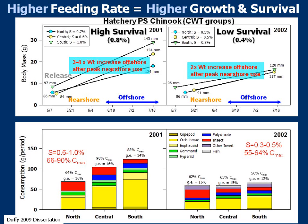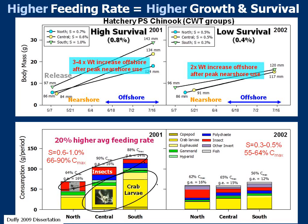And then if we look at the actual consumption dynamics of these fish, if you look again in 2001, the fish are feeding at between 66 and 90% of their maximum feeding rate. In comparison to the year where they didn't grow as well, they were feeding at only 55 to 64% of their maximum. So they were feeding on average at least 20% higher feeding rate in the good survival year.